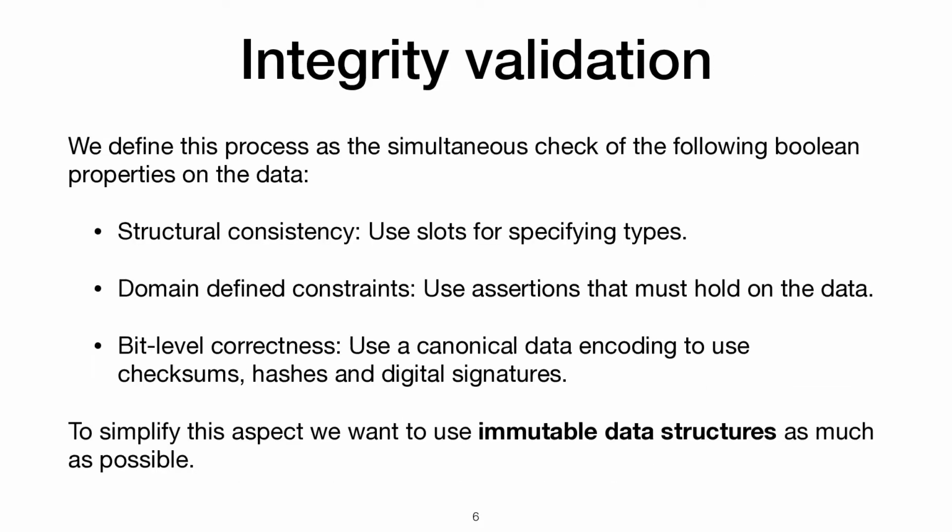Then, we define integrity validation as the process of simultaneously checking these three different Boolean properties on the data. The structural consistency predicate tests on whether the data conforms to a specific schema or not. We define this schema through type annotations that are specified via slots. The domain-defined constraint predicate is composed of the set of additional Boolean predicates that are specific to the business logic that cannot be encoded through type annotations. These are encoded through assertions in the data.